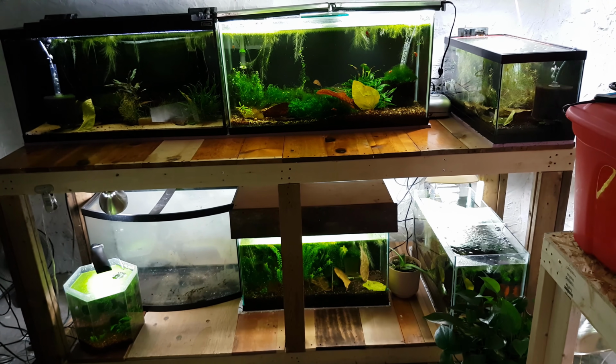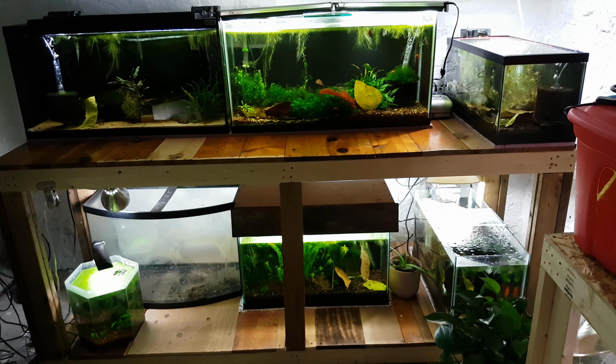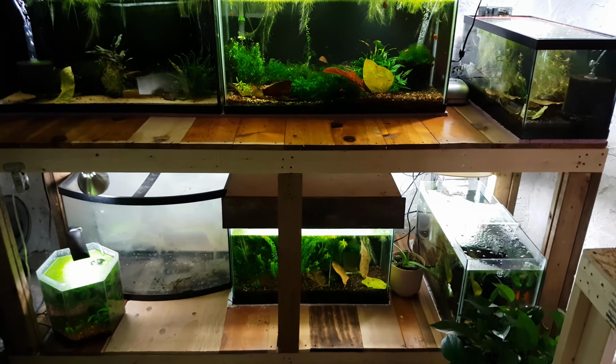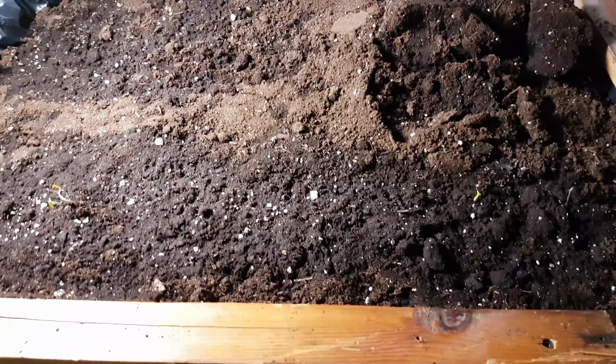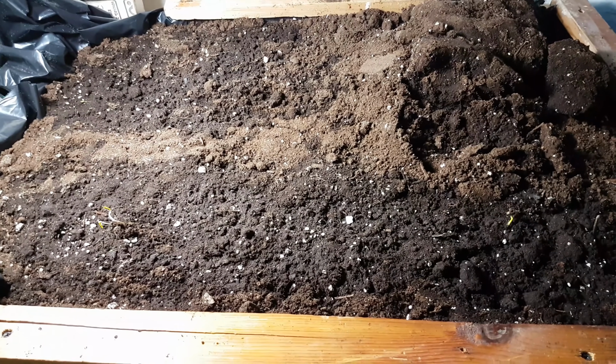Unfortunately, today is one of those days where I have to give some pretty bad news on my crystal red shrimp tank. But before I drown you guys in bad news, I wanted to share some of my good news and some of the changes that I've made to my shrimp room. And one of them is I built a little indoor garden down here.